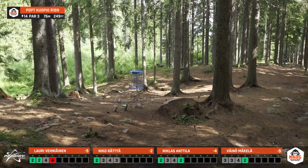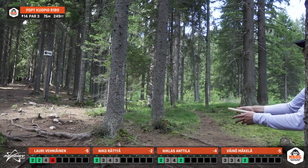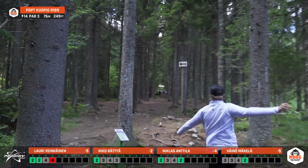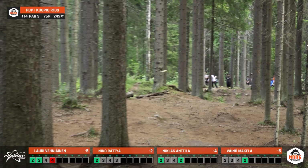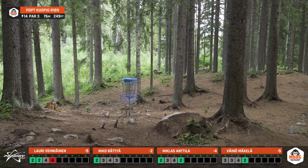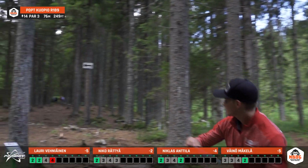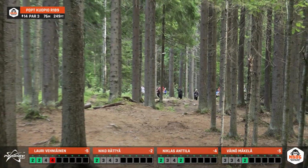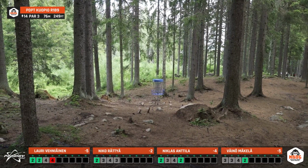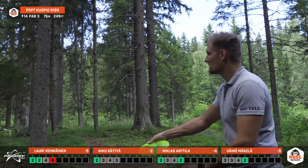Yeah, this is the muscle memory we were talking about. That is perfect execution by Niklas. Absolutely shaving some bark off some of the trees. Perfectly placed, weaving in and out. Here's Väinö up the gut. I believe that's a Glow PA3, really gummy plastic on that disc. We see it hit and stick. And another great execution by Niko, following Niklas and Väinö to a few bullseyes.